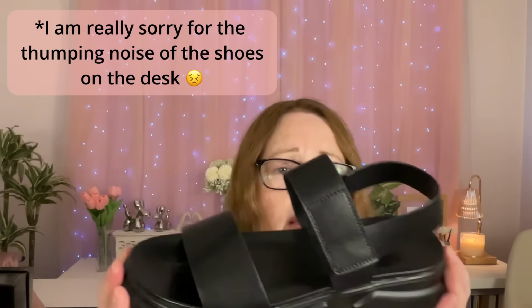This is what they look like. So it does come with a piece of polystyrene to help it hold its shape in shipping. So I don't know, like I said, when I ordered them, it shows that I ordered a size 10. They are labeled 10. If you look at the listing now, 10 is not an option. It's not that it's out of stock, it's just not an option. So it has 9.5 and then it has 10.5.